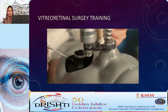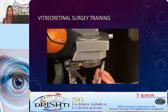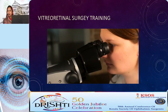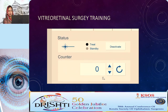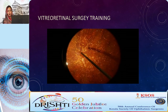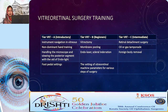Coming on to vitreoretinal surgery training, after using the biome, you can practice several steps in vitreoretinal surgery, including membrane peeling, and after correcting the vitrectomy rate, you can do both core excision and base excision, and you can practice other techniques like endo laser also. So this is where endo laser is being done, and you can also do the vitrectomies. And the vitreoretinal surgery also comes with definite modules, tier A, which is introductory, tier B for beginners, and tier C for intermediate.